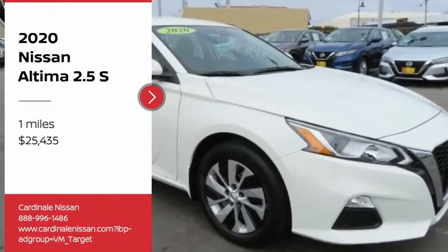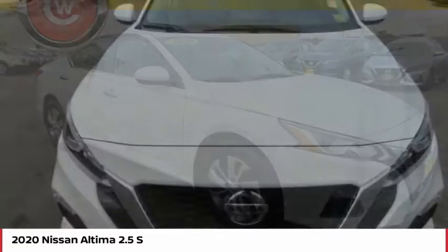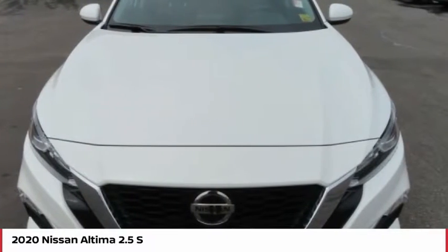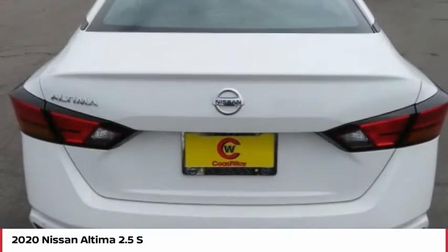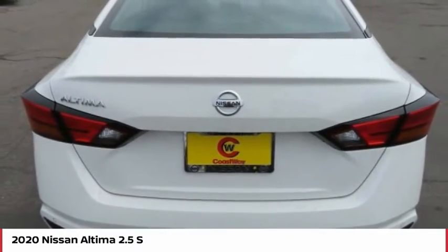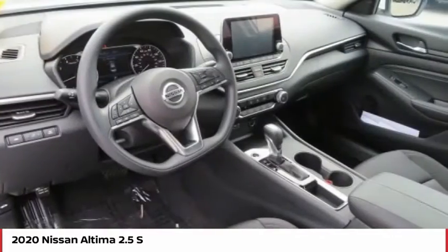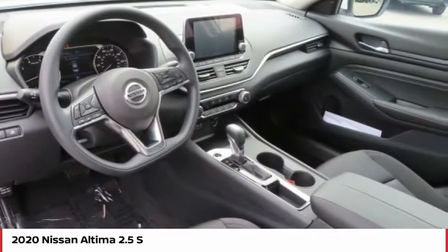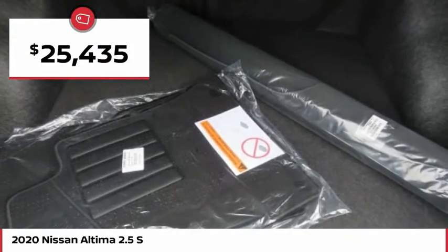Stop by and take a look at the 2020 Altima. The Nissan Altima offers advanced features to make life easier, including push-button ignition, which comes standard. Combine that with a powerful engine and standard airbags and over 5,000 quality and performance tests, and you'll see the Nissan Altima is made to drive and built to last, and is priced below $30,000.